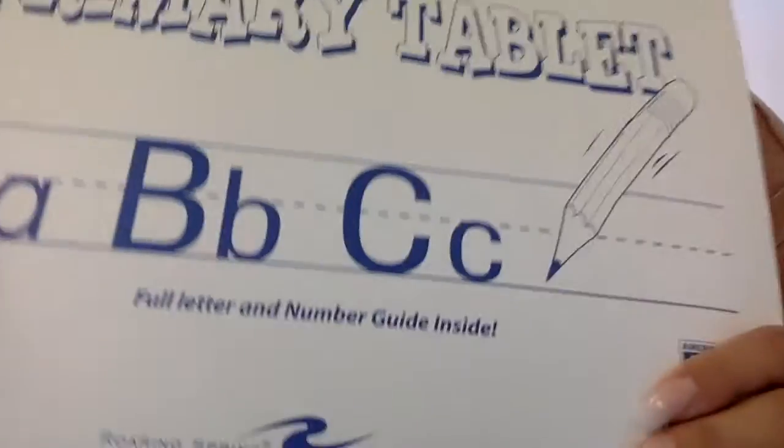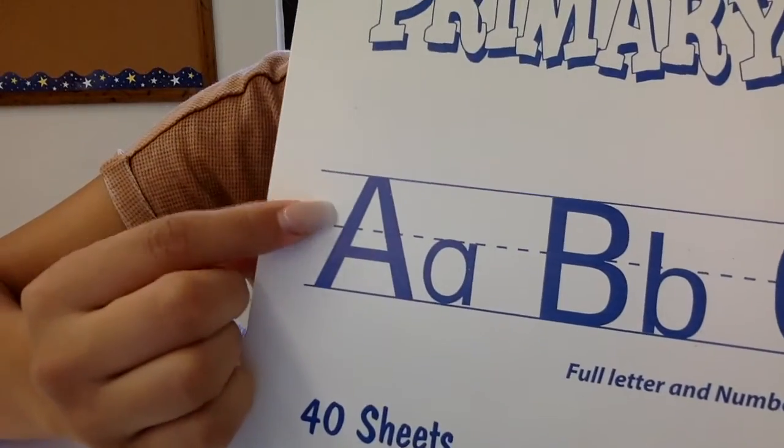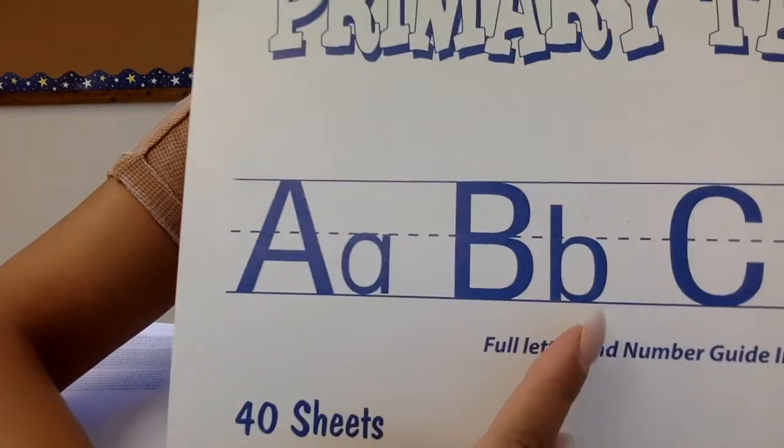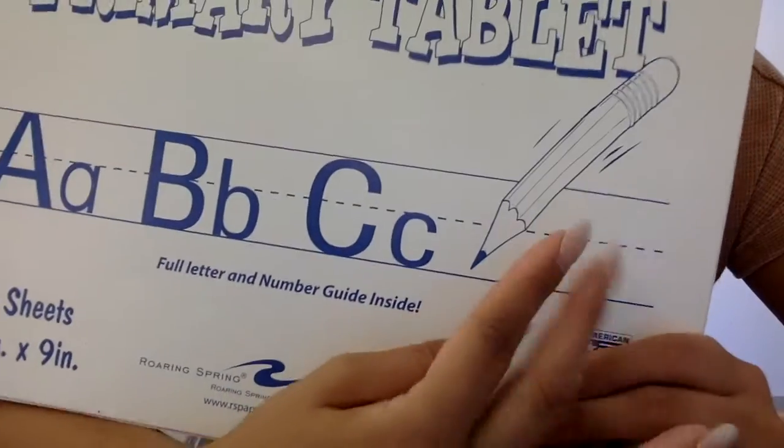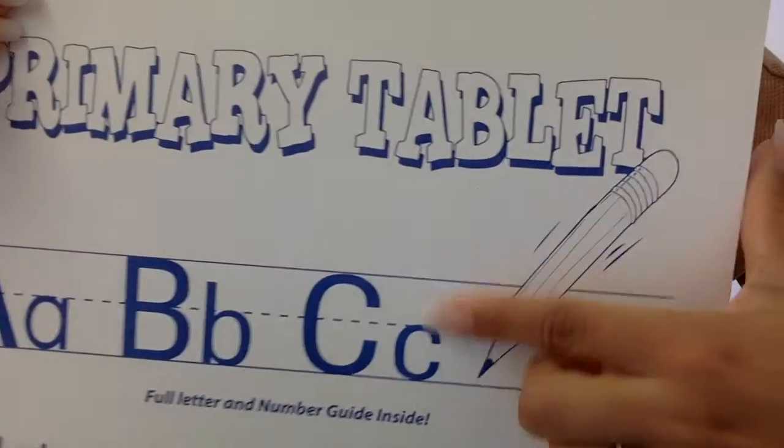What sound does this letter make? A. What sound does this letter make? B. What sound does this letter make? K.